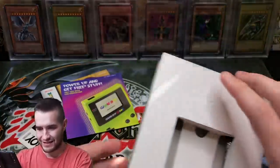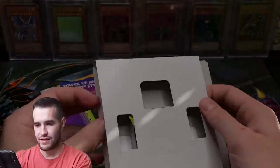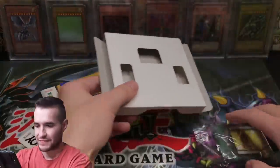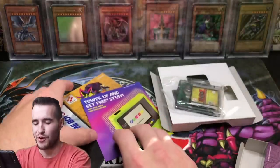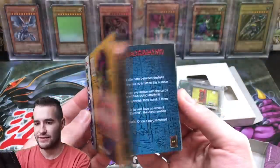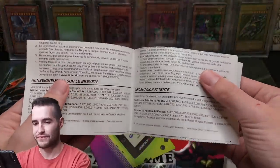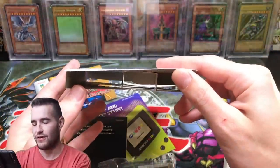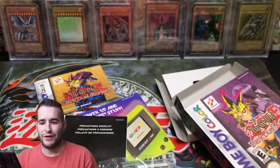Oh no. There has to be promos in here, right? Oh no. There's no promos. There's no promos. Oh my gosh. There are no promos. Wow. Oh my gosh. There's no promos in here.